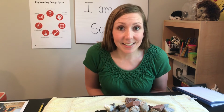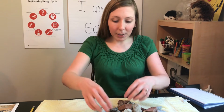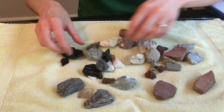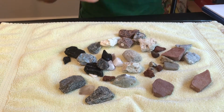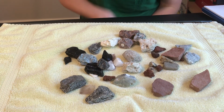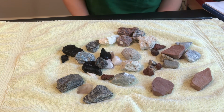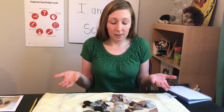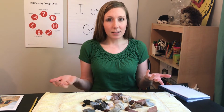So we said that scientists ask questions. I want you to look at these rocks and think about questions that you might have about these rocks. Tell your question to someone that you're sitting by. Or if you need to, shout it down the hall. The questions I have are, what are these rocks? What are their names? I also am wondering, where did these rocks come from?